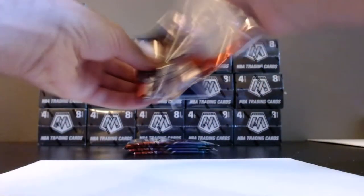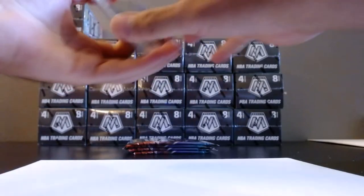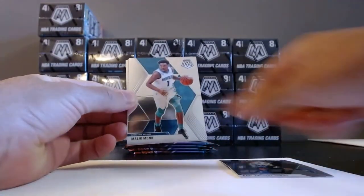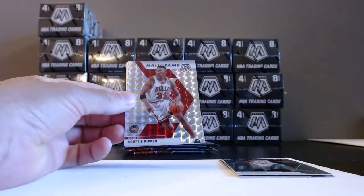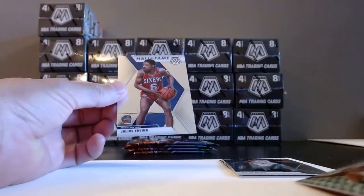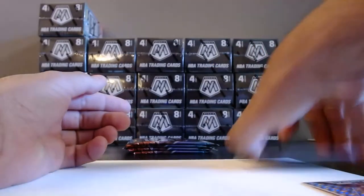We're going to try to get you that LeBron Jam Master. That's a lovely card. Karl-Anthony Towns, Malik Monk, Hall of Fame, Silver Wave Mosaic for the Bulls, Scottie Pippen, and Dr. J for the 76ers.